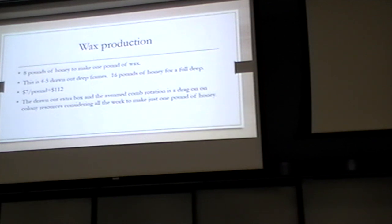Closest estimate I could find was 8 pounds of honey to make a pound of wax. Does anybody have a better number than that? That's the best I could find. That's the one I've always gone with. So that's more than a full deep frame of honey, which is a significant amount of honey to make a pound of wax. This is 4 or 5 drawn out deep frames.